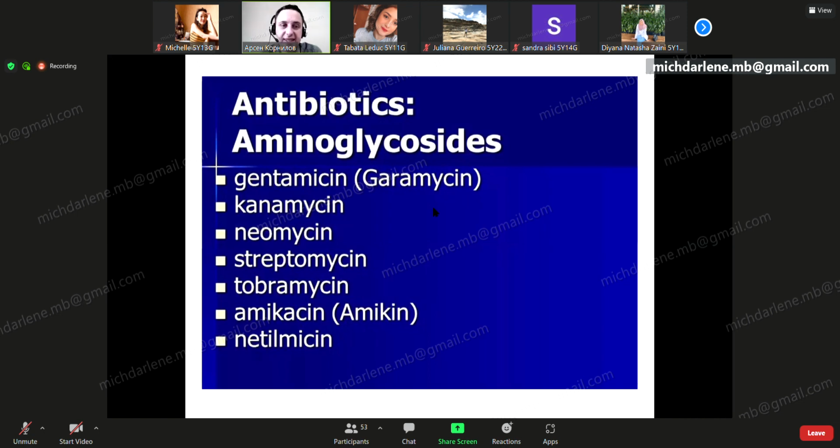But specifics of this action of aminoglycosides are present too. First specific, actually, aminoglycosides are ineffective against atypical flora. So we already discussed that the use of bacteriostatic antibiotics is very good in patients with atypical infections. But this is an exclusion from this rule.